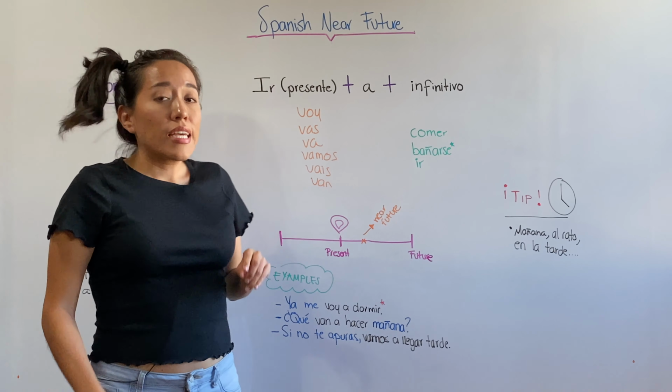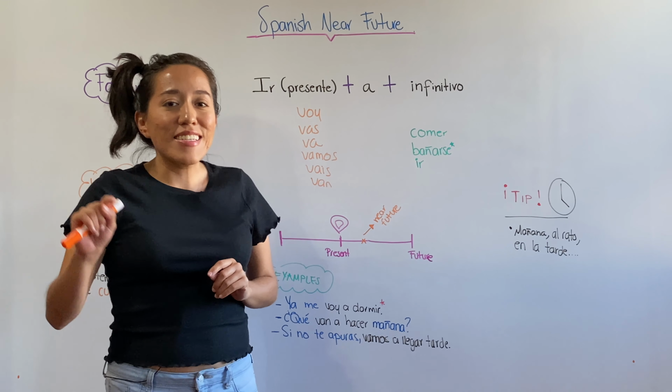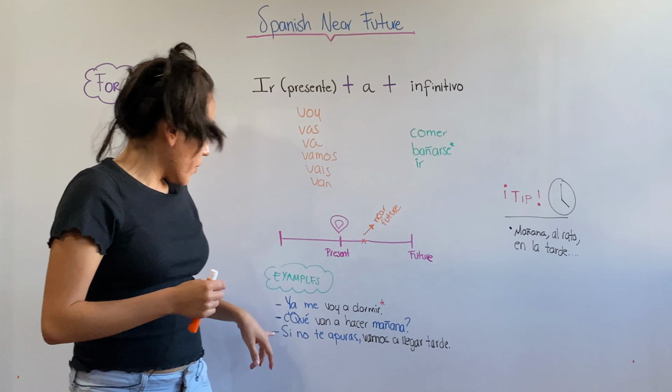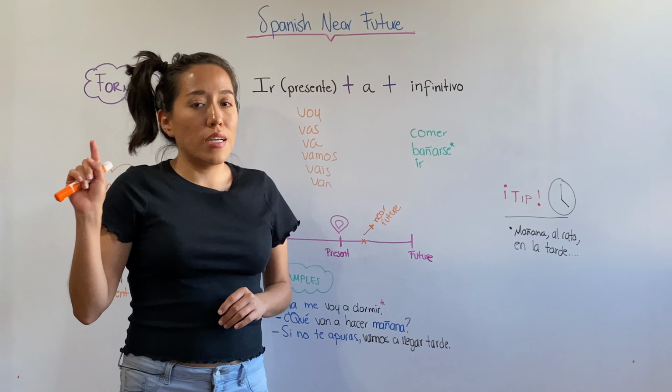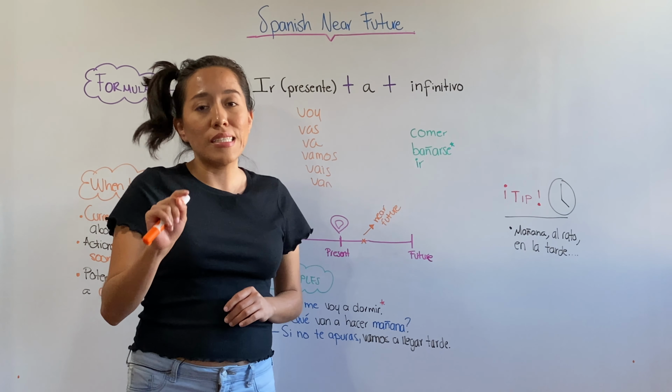Second example. ¿Qué van a hacer mañana? What are you guys going to do tomorrow? The third one. Si no te apuras, vamos a llegar tarde. If you don't hurry, we're going to be late.